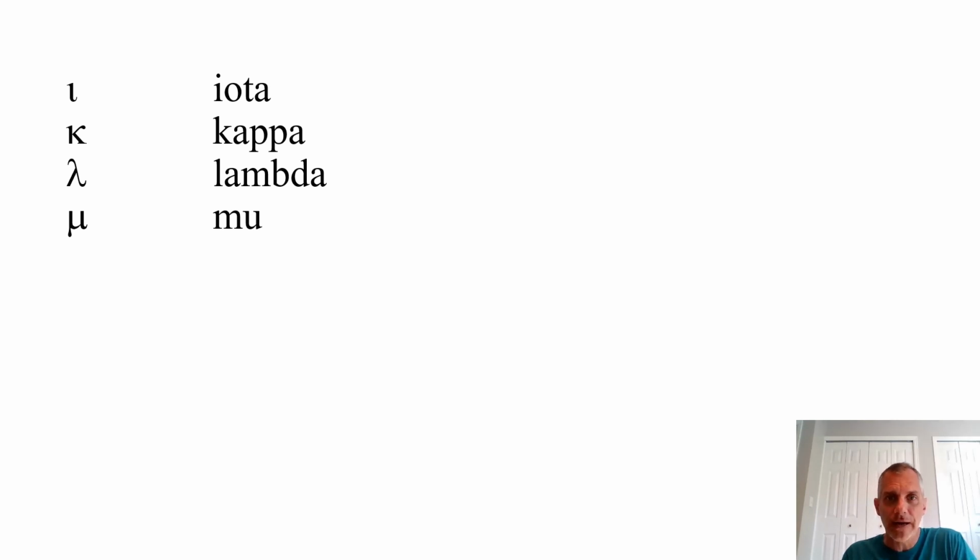So for iota, that's a pretty easy one. Just draw it straight down. I usually give it a little curve at the end. A little curve at the end. There's my iota. Kappa looks kind of like a capital letter K. Makes it easy to remember. If you can draw a K, you can do a kappa, no problem.